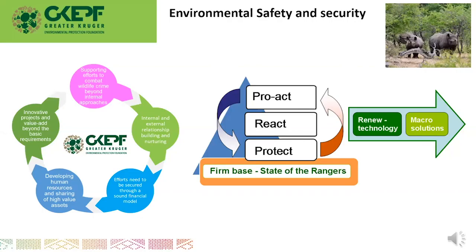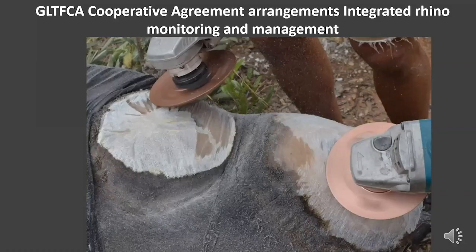On the western boundary, where we are bordered by our private nature reserves and state managed areas, the Greater Kruger Environmental Protection Forum was established, and they are our critical partners in order to deal with environmental safety and security, not only around rhino populations, but broader technology development and macro solutions, also buffering us on the western boundary. In the Greater Kruger Cooperative Agreement partnerships, different interventions are being followed and sustained and also led by the private sector especially, this being the rhino dehorning, the ecological monitoring around this, and the communication strategies are key, with this being just one tool in the broader landscape where we need to work together as partners.